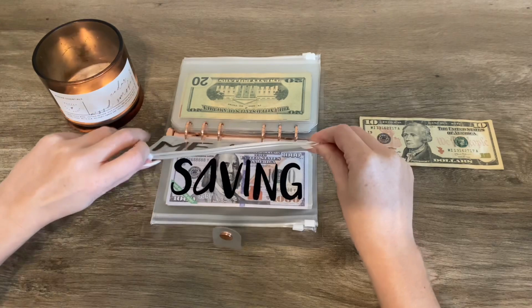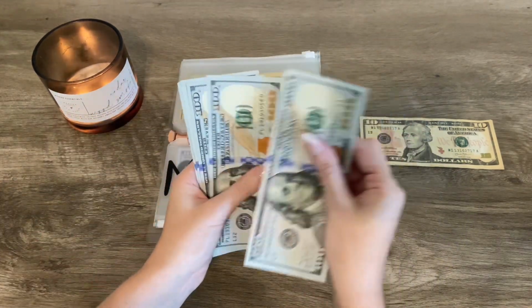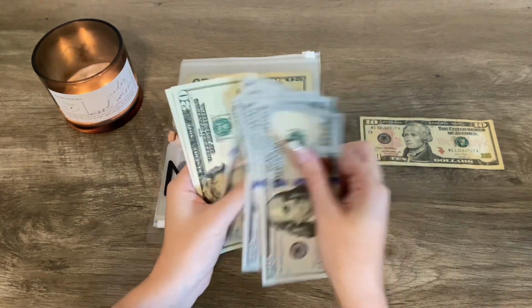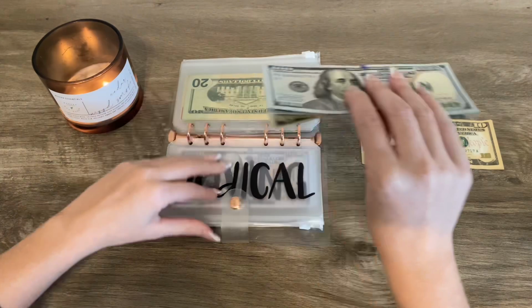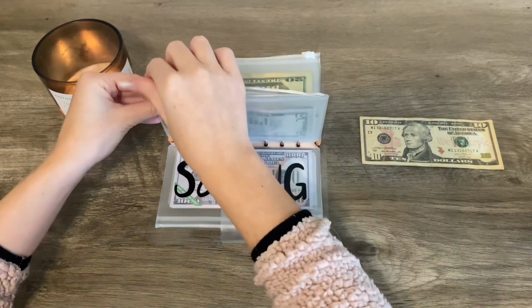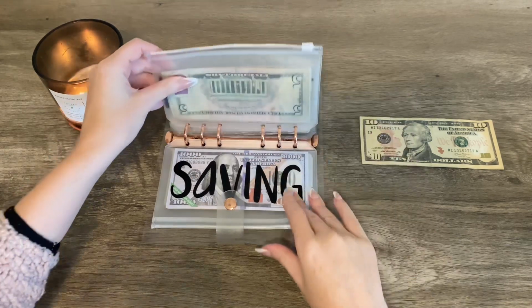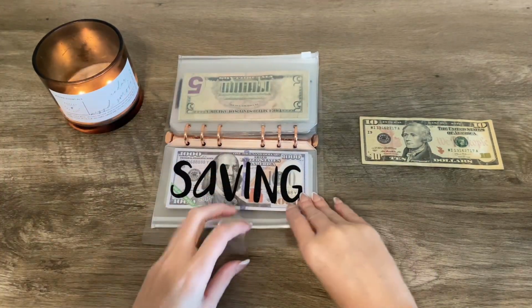Medical is getting skipped, but I'm going to go ahead and count it just for funsies. 100, 200, 300, 400, 500, 600, 620, 625, and 630. I might put a little something in there at some point, but it's just not a huge priority for me right now. And 630 is pretty good if you ask me.